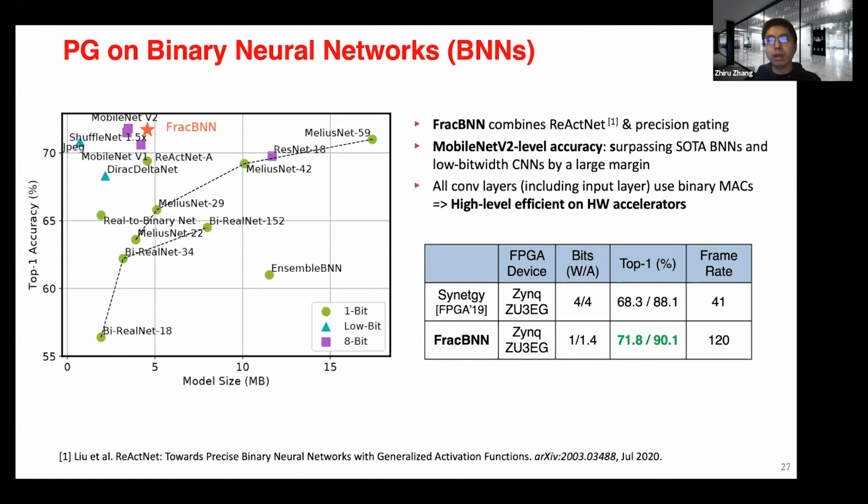But one of the problems with BNNs, as this plot shows, is that most of the existing BNNs have fairly low accuracy. In the past, BNNs were simply not competitive for the ImageNet dataset.